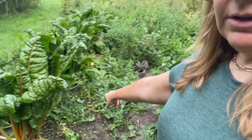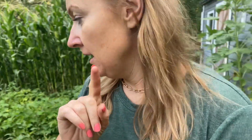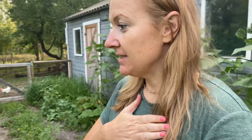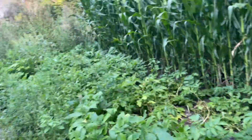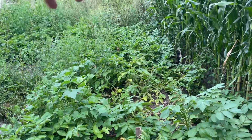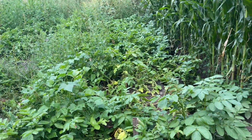My peas are down here. They're giving like nothing, but I'm thankful because the community garden is getting lots of peas, and we're getting a lot of beans. I have a ton of beans. My sweet potatoes are doing great. My potatoes are doing great. Here, you can see this mess right here. That's potatoes.